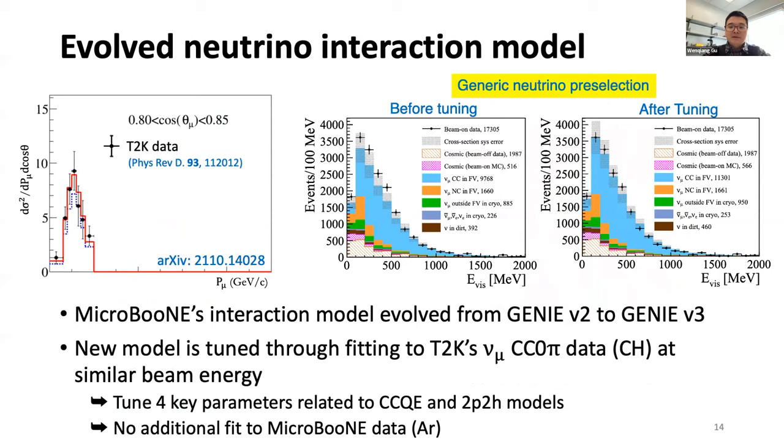Besides the improved detector modeling, we also upgraded our neutrino interaction model from GENIE version 2 to version 3, with much better modeling of the underlying physics process through fitting to T2K's new muon CC pionless data at a similar energy range. Key parameters related to the CCQE axial mass, RPA suppression, and the 2p2h models are determined. In this update, we did not use MicroBooNE data to avoid the potential bias in double fitting the MicroBooNE data in the subsequent analysis.